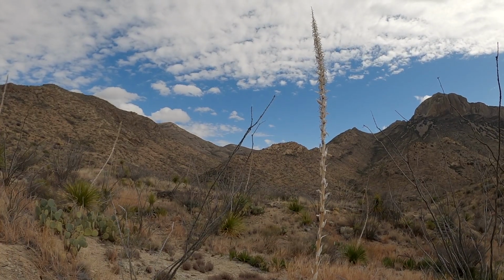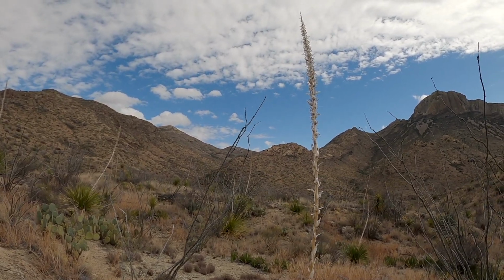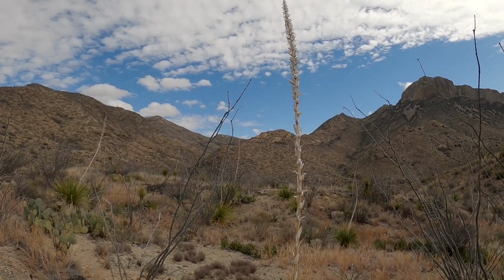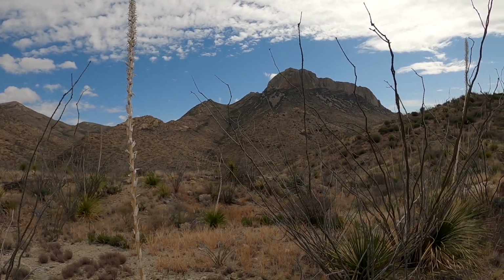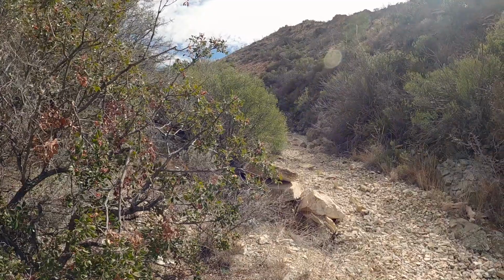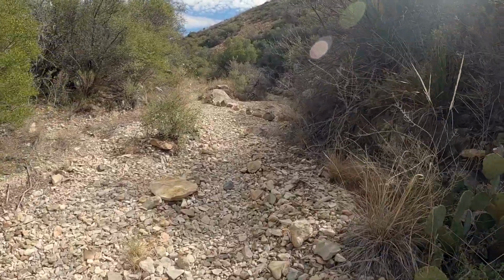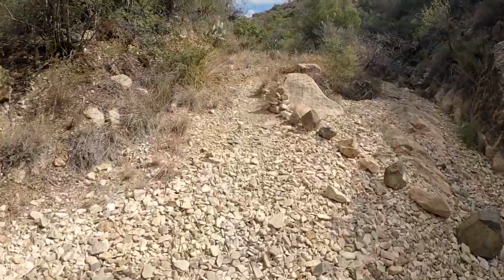I'm right at 5,000 feet. And the trail stays at 5,000 feet for the next mile or so. So we really won't know anything until we get around this corner here. Should be coming up on the Smoky Creek Trail junction really quick. Should just be right down here, but we'll see. Just had lunch, getting ready to start again. That was a neat little section of trail, but not the easiest stuff to walk on.